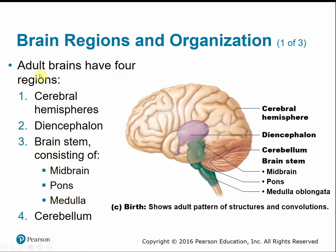So adult brains have 4 regions. So the cerebral hemispheres are what we see on the outer structure of the brain, all these folds and ridges on the surface. The diencephalon, shown here in purple, is kind of inside the brain. The brain stem, shown here in green, consists of 3 regions: the midbrain, the pons, and the medulla. So remember we said the midbrain pretty much remains unchanged, that mesencephalon, throughout the development early on. And then finally, the cerebellum. The cerebellum is this kind of low occipital region lobe at the very base backside of the brain.